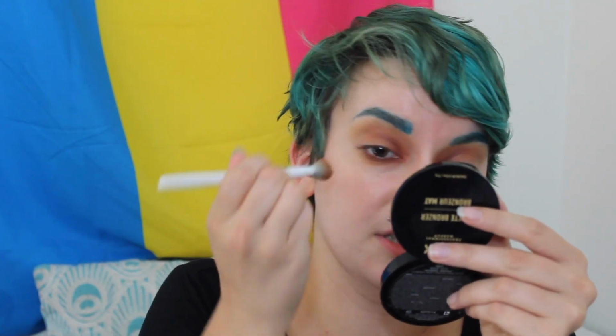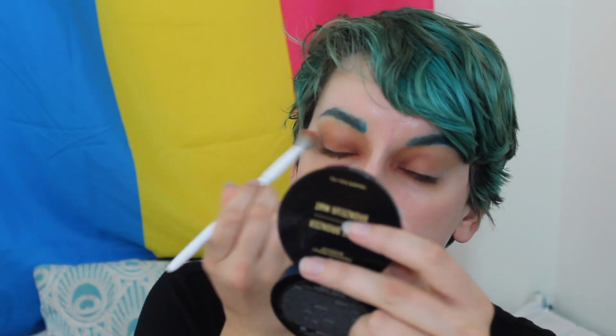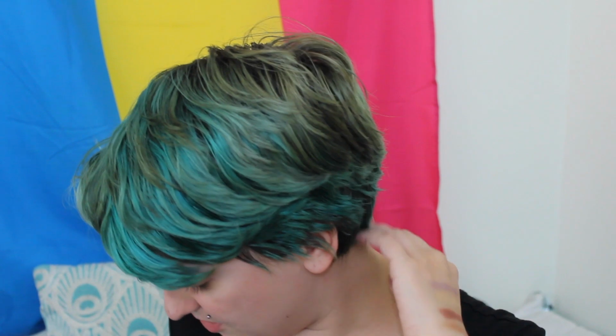And I'm also taking the burnt orange and just fluffing it onto my lid. This is obviously going to be a very grungy look. And I'm not taking any more product, I'm just putting that on my lower lash line a little bit. Now I think I want to try and incorporate Buon Fresco.